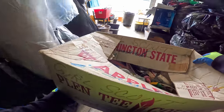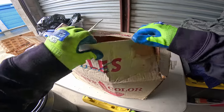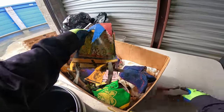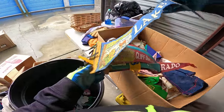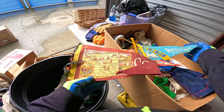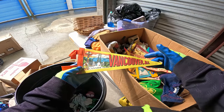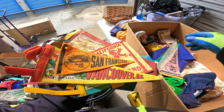This one should be a little better because it was protected by the top one, but we'll see. It says Girl Scouts. Let's see. Some doll clothes right here. Boy, this stuff's old. Look at this. This is cool. Lake Tahoe, an old lanyard. Neat. Cliff Dwellings? I don't know where that is. Royal Gorge, Colorado, 1968. This is neat stuff. Ben Lomond, California. Vancouver, Canada. Neat. San Francisco cable car right there.